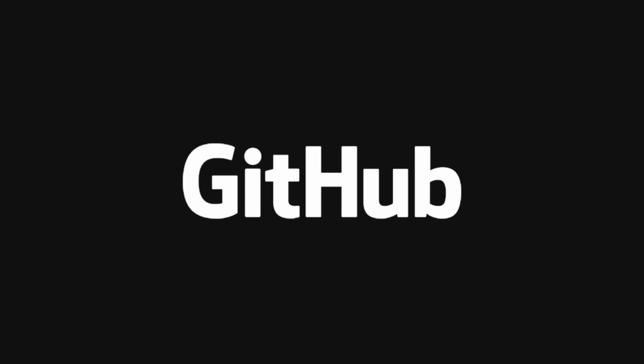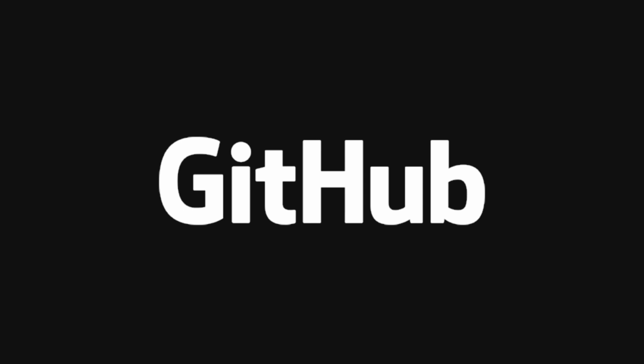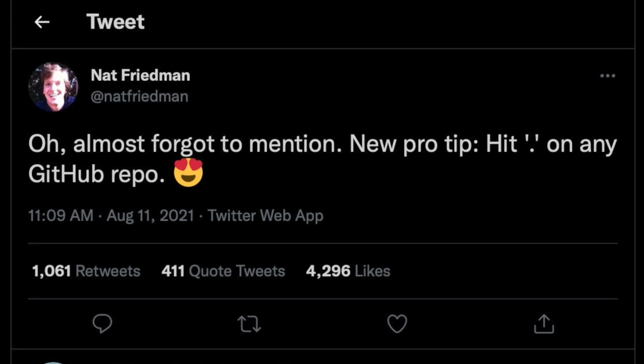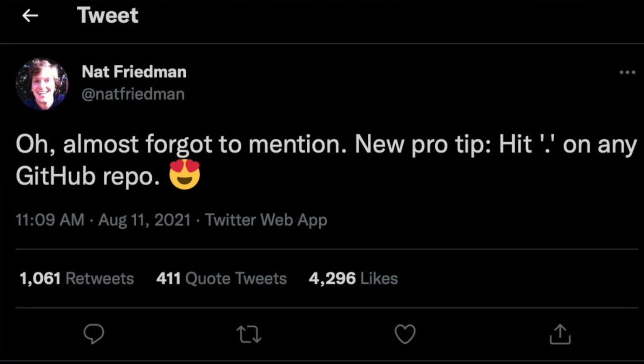GitHub has been releasing some very cool features for remote teams, and this one is no exception. On Twitter, GitHub CEO Nat Friedman leaked github.dev, which you can access just by pressing the period key on any GitHub repository or pull request.